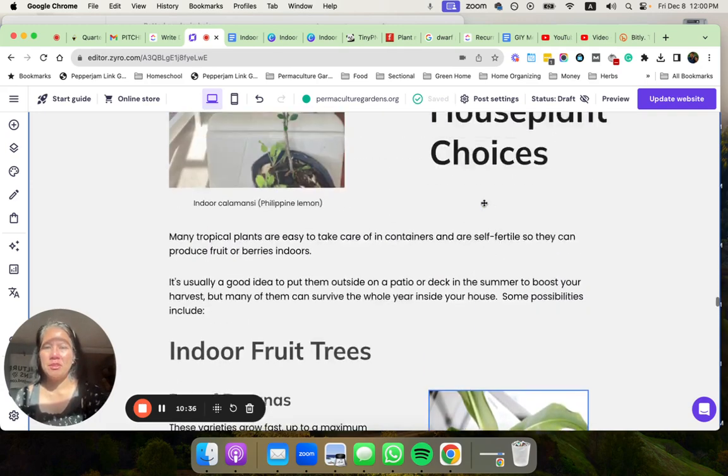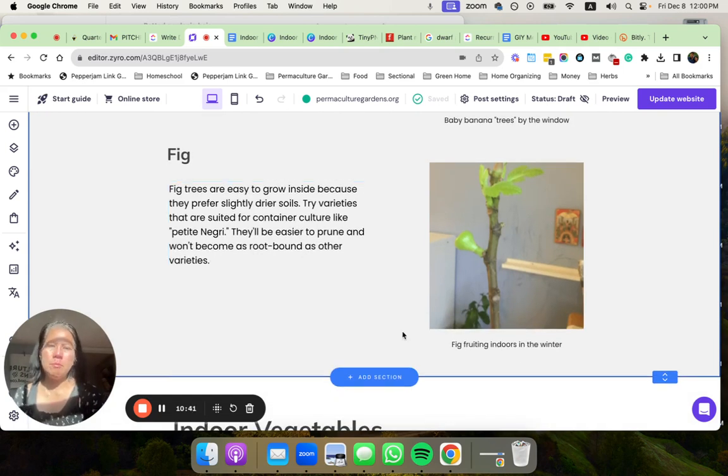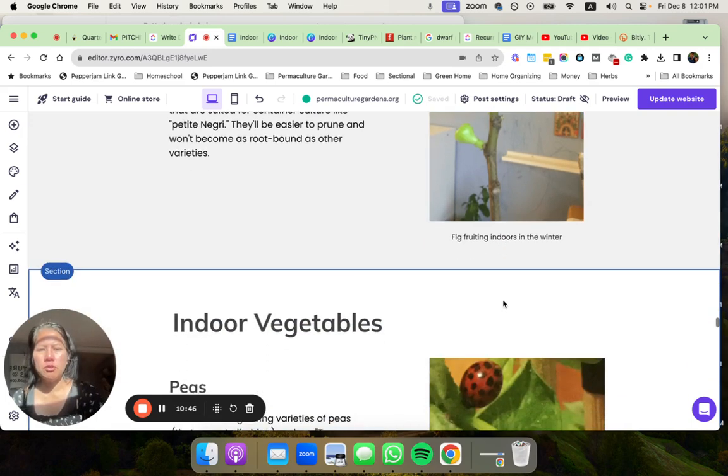Citrus, like I mentioned, this is a calamansi, a Philippine lemon tree, calamondin, some people call it. Fig tree, which is fruiting for us indoors in this picture in the wintertime.